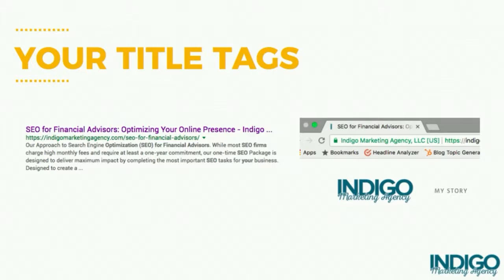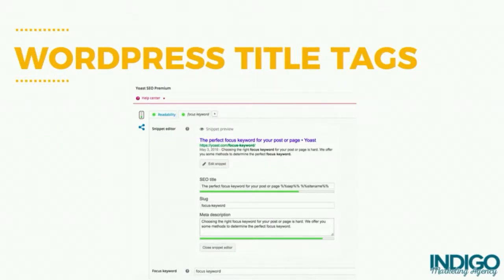And so some advisors come to me and they're confused about how to change what's on the top of their web browser on their site. That is your title tag. And so when you change your title tag, that text will be updated. And so in WordPress, you can actually use a plugin called Yoast SEO to change your title tags, and this is what it looks like.